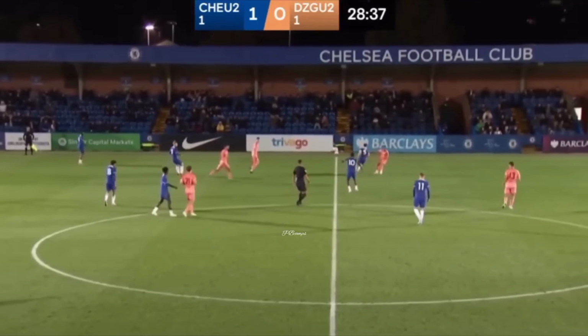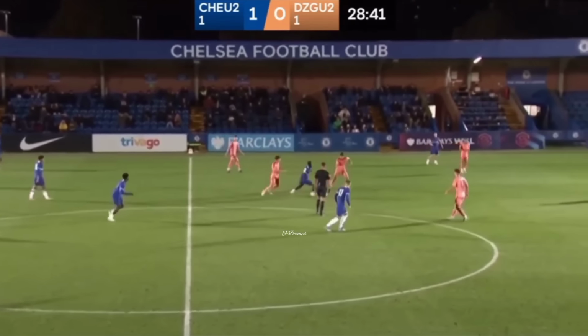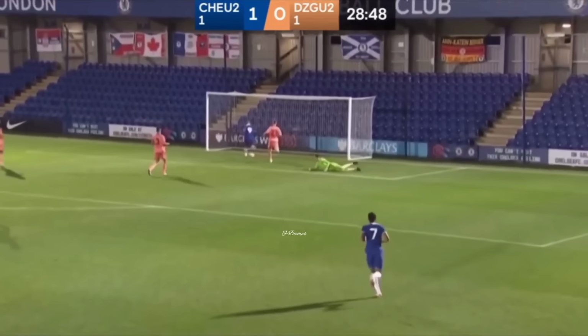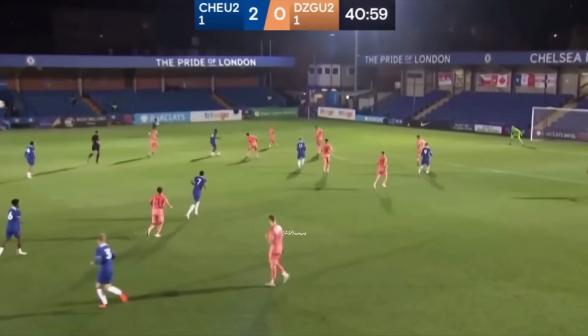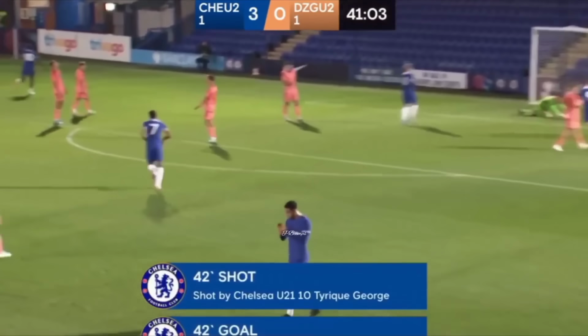Came from the coach there, not the players. It worked. Difficult to get off the ball, isn't it, Tyrique George? And what a pass for Ronnie Stutter. There you go. Extra problems for Dinamo to deal with. Still got dribbling into George. We can take that on the turn. Brilliant hit!